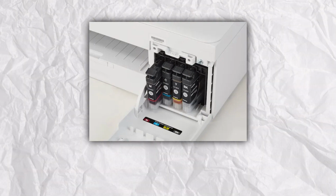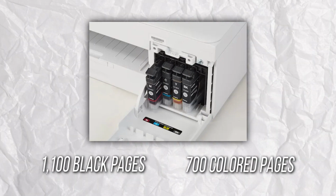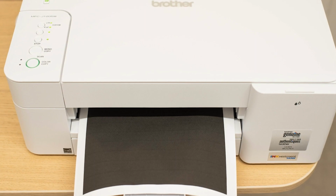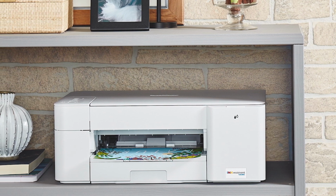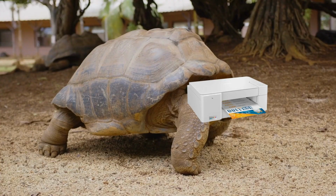The ink cartridges are good for about 1100 black and 700 colored pages, meaning you won't have to replace them all too often, and the cool thing is they are relatively cheap to replace. Now, because this is somewhat of a budget model, there are a couple of trade-offs, like the lack of an automatic feeder, and I won't lie, this printer is pretty slow when it comes to printing speed.